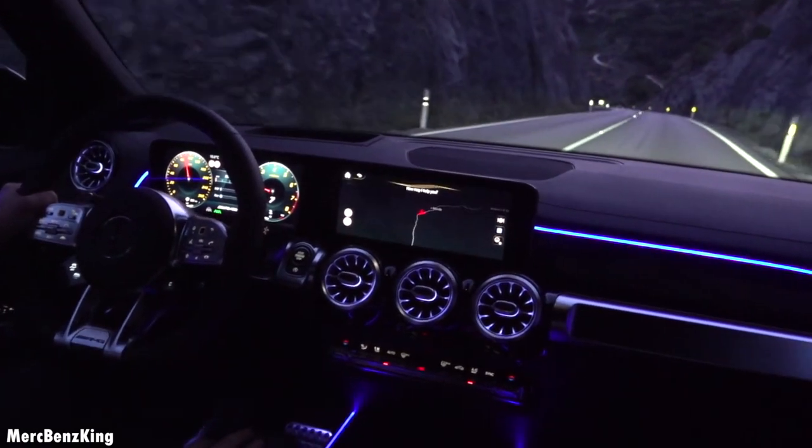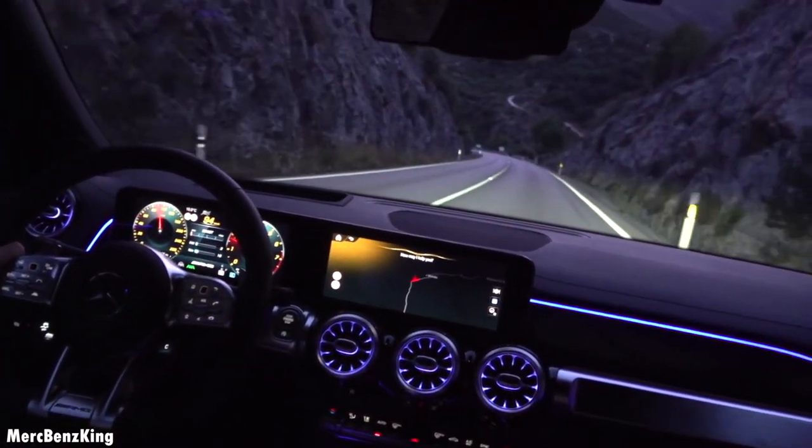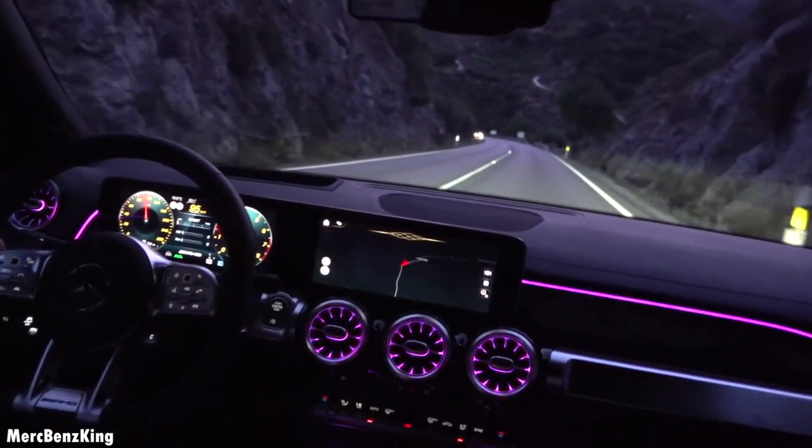Mercedes. How may I help you? Change the ambient lighting to red. Okay, I'm changing the color.